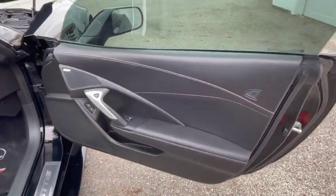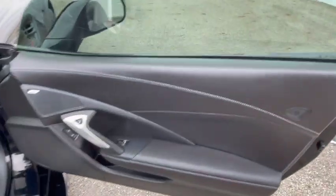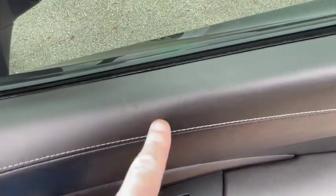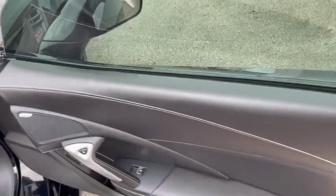And this door panel, same thing, all wrapped in leather. Very, very nice. There is one mark on this door panel right there. Really minor little scratch or abrasion on the leather, but pretty insignificant, but I saw it, so I wanted to point it out.